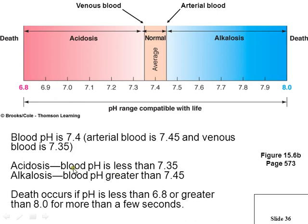All right, acidosis means you're below 7.4, technically below 7.35. Alkalosis means you're above 7.4, or technically above 7.45. Death occurs if you hit 6.8 or 8.0. So it doesn't seem like there's much of a range there. It's not like your stomach. Your stomach's way, way, way down here at 2.0. There's not a lot of variability, because if your blood becomes too acidic or too basic, your red blood cells can't carry oxygen appropriately, and then you die.